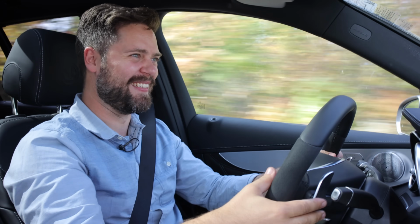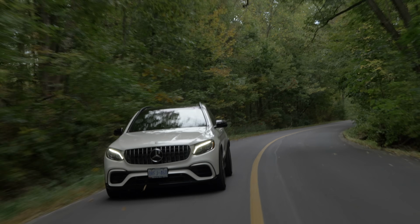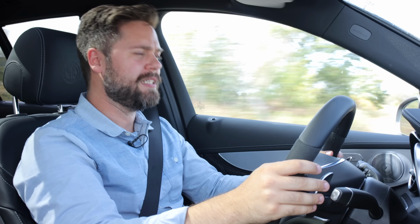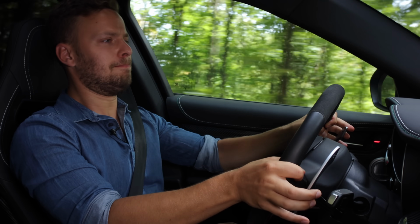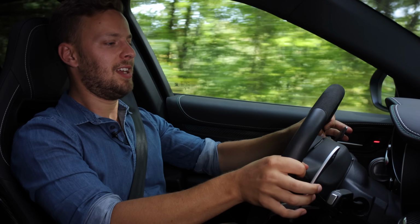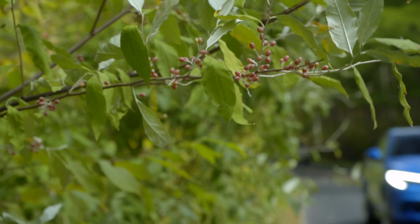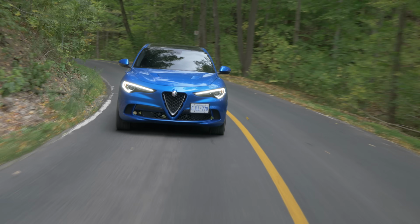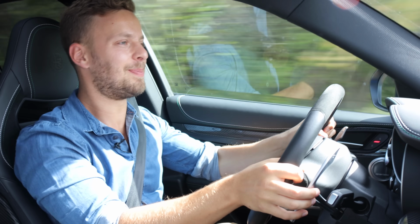Oh my god, that engine. Nobody can do engine noise like AMG. It sounds like the Hulk. Hulk smash puny Stelvio Quadrifoglio. And Thomas has left me in Race mode. Of course he has. Whatever the most overcompensating mode is, is the one he drives in. It has absolutely no trouble putting the power down. They're getting really good at making these sport SUVs.